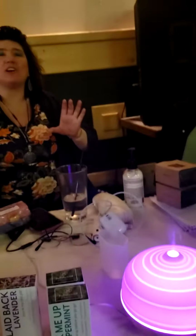Just put drops in there. You just put drops in there, you don't put the whole thing in. Just one drop. That's how it is. One to three drops, maybe three drops at the most. So this I get, lavender.